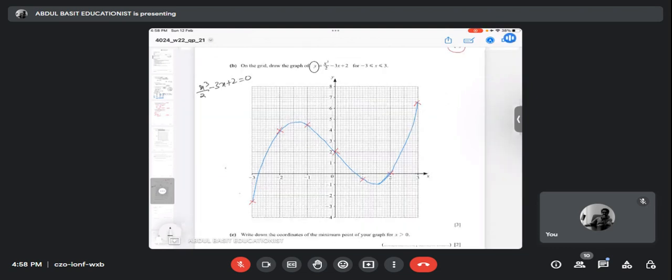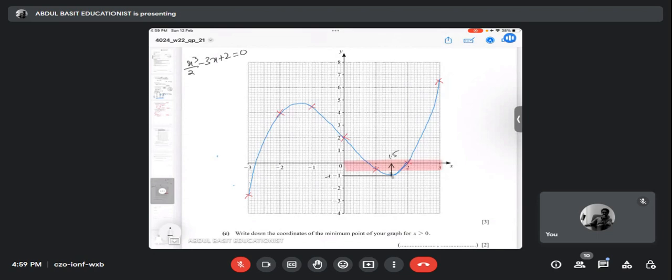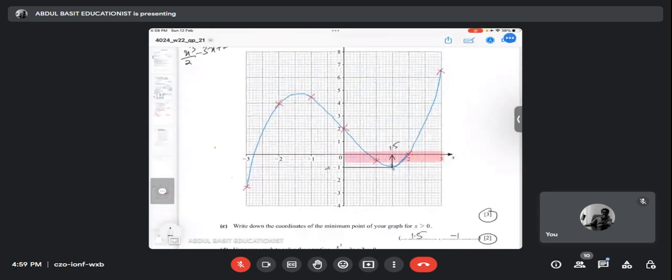Now they say write down the coordinates of the minimum point of the graph for x greater than 0. First of all, we should know what x greater than 0 is: it is that point. Yes or no? So the minimum point of the graph is that point, the black one. Can you see that, everybody? So this is the coordinate of the minimum point: x is 1.5 and y is -1. So 1.5 and -1 is the coordinate. Is this clear, everybody?